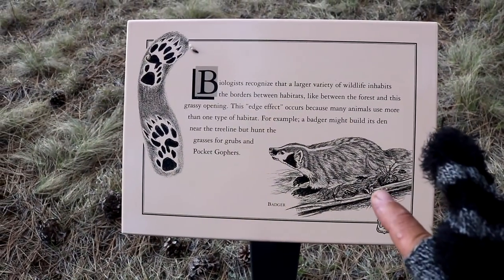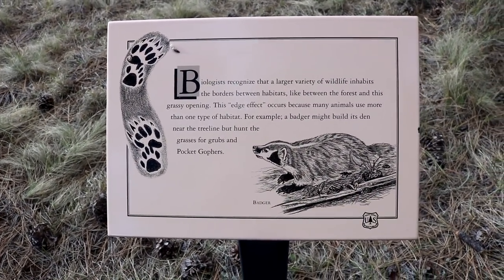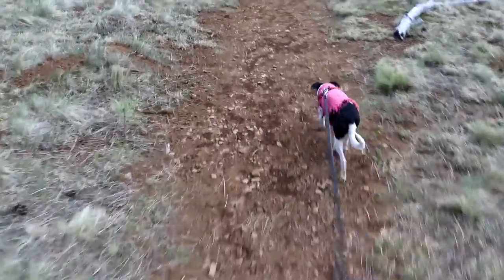Oh cool, they even have badgers here. Those are mean little suckers, I believe. Right, Moo Moo? You're a mean little sucker too. Not really.